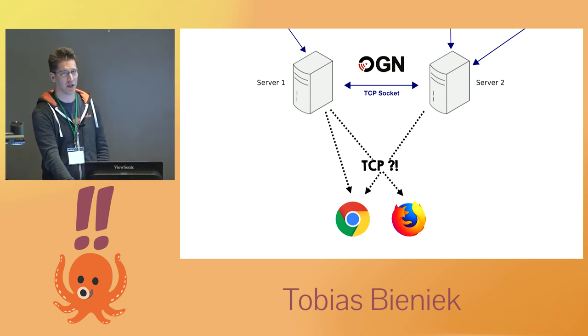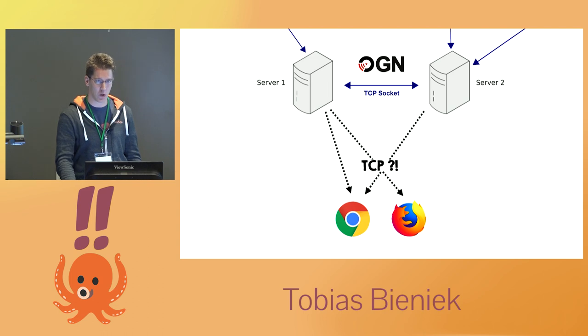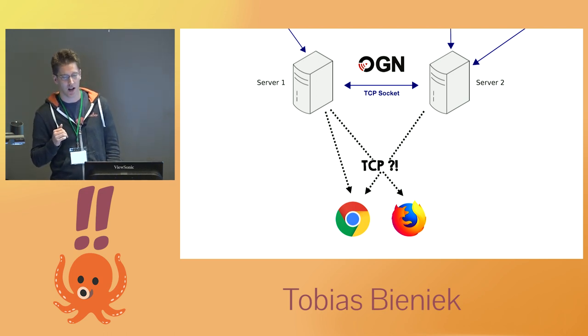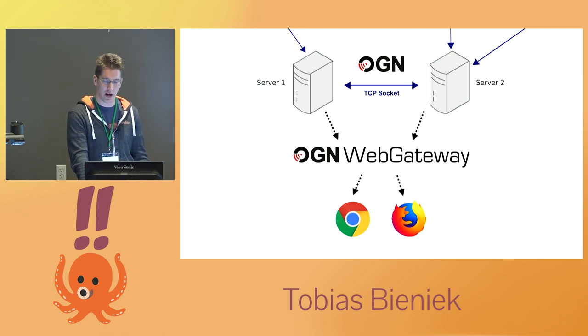It has one major problem. These servers only speak TCP. And in a browser, browsers do speak TCP, but you don't get access to a raw TCP socket. So that's not good. So we had to build something that translates from TCP socket data, TCP messages, to something that we can use in the browser. In this case, we decided to use WebSockets because it's the easiest. So what we built is called OGN Web Gateway.